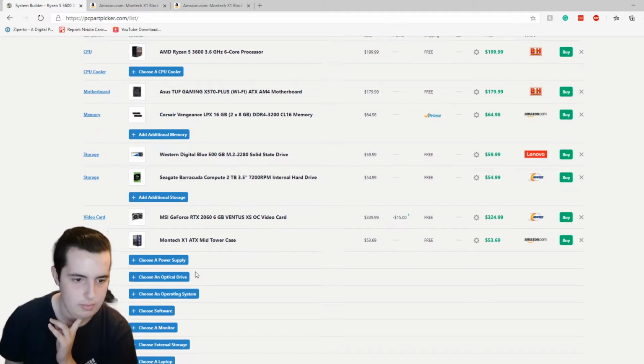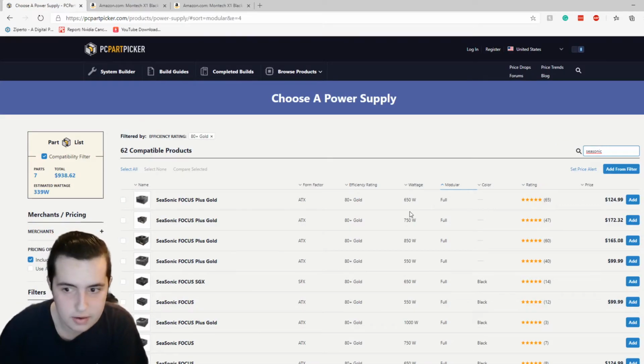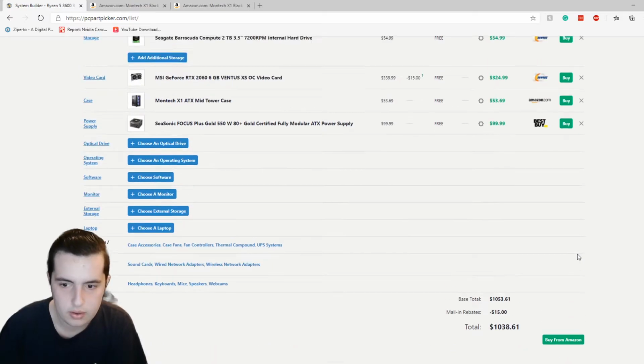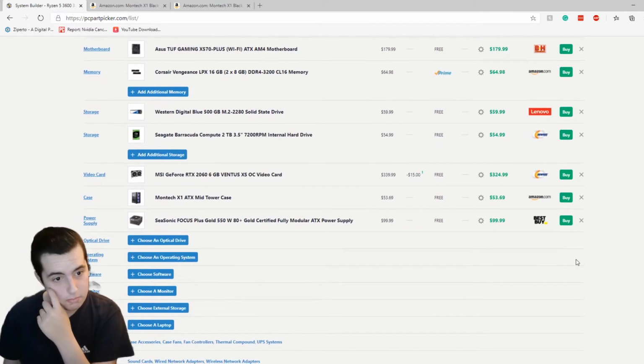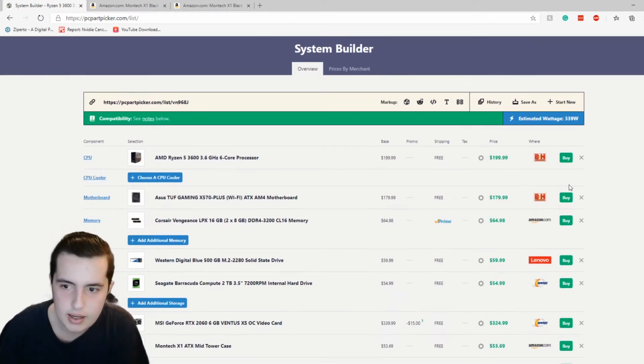I'm still going to go for an 80 Plus Gold, and we're going to get one of theirs just at a lower wattage. We're going to get this 551 instead. Oh, still 30 bucks over budget. Damn. Because that's enough wattage, we're going to get a less expensive motherboard then, because we can definitely do that.